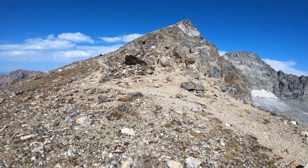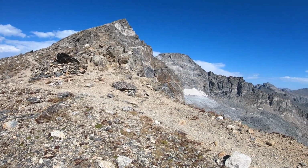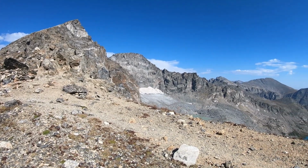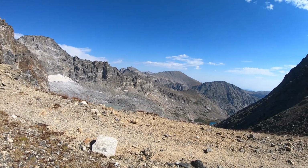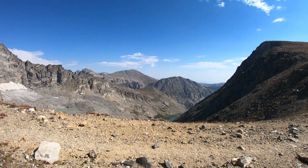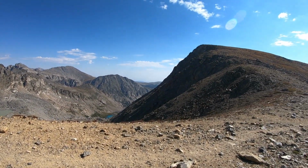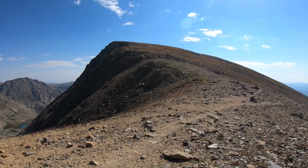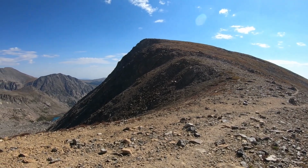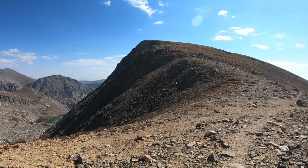But alright, seeing those clouds build behind South Arapaho Peak there, that's our signal to move along. We got quite a few miles to go to get back below treeline. This is very exposed, not the place you want to be in a storm. So here we go.